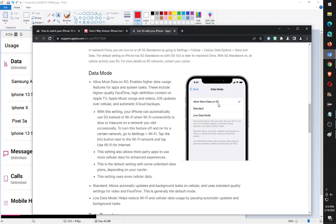So what's happening is it's going to use your 5G data over Wi-Fi. I don't know who decided to do that, because it means when you're home, you're going to be using 5G data. I'm not an expert, but I believe when you're running on 5G, it uses more of the battery. So it is very strange that they have this type of feature on by default.